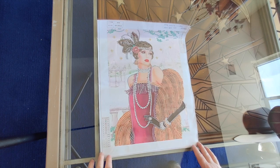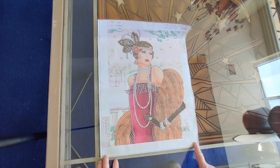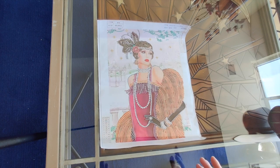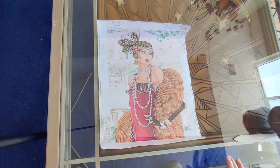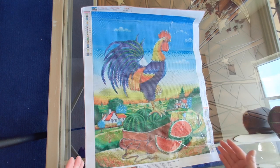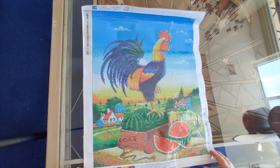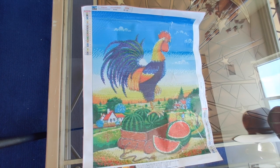Okay, everybody, so let's do a quick review of the three diamond paintings that I opened today. So number 779, Noble Lady, special shapes, 15 different kinds of drills. It's absolutely beautiful, and the drills looked great, and I think this is going to be wonderful to work on. Number 778, Watermelon Rooster, done in the new style, round drills. It's 35 by 45, and it is gorgeous. I absolutely love this, and it looks fantastic. Absolutely fantastic. Love it, love it, love it. Those colors are just amazing.